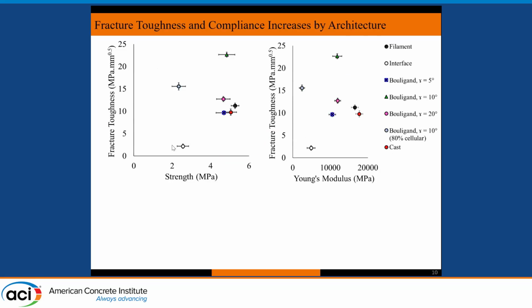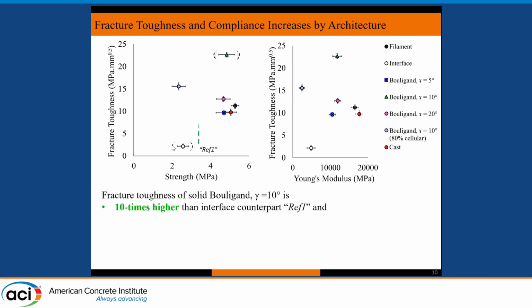Here, the left figure shows the fracture toughness versus strength to highlight the trade-off between these two components with regard to our design parameters. And the right figure shows the fracture toughness versus Young's modulus to highlight the effect of design parameters on the compliance of the samples.